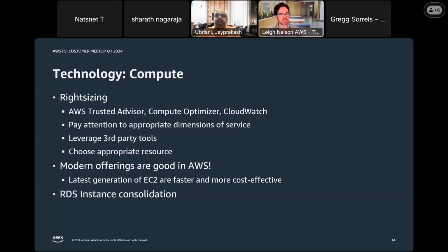So not just the internal AWS tools, there's a lot of third-party tools out there as well, Datadog, Splunk, Dynatrace, things like that, and making sure that the appropriate instance type is selected. AWS does have instances that are geared towards memory utilization, towards compute, towards I/O intensive applications, and often you can find savings by making sure you're targeting the correct instance type.